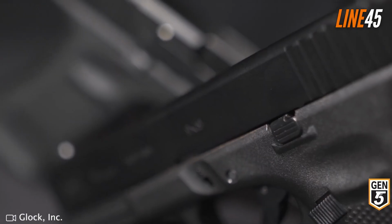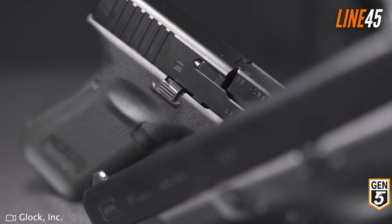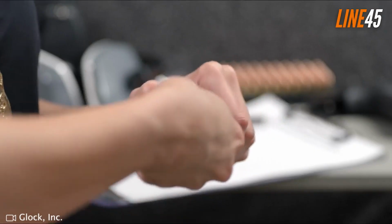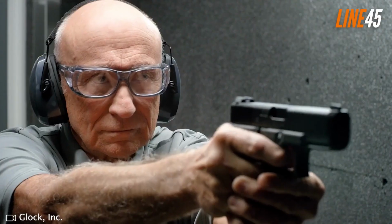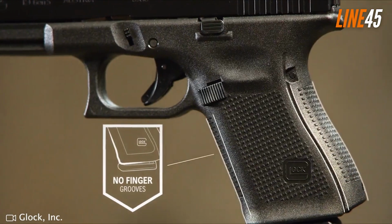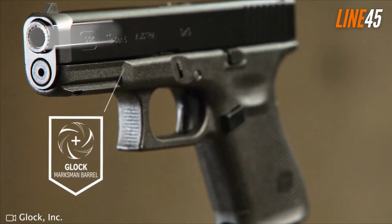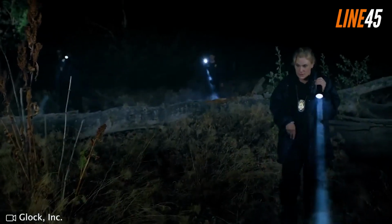Yes, it does. As soon as the Gen 5 G19 hit stores, I couldn't resist giving it a try. And let me tell you, this gun fits like a dream in my hands. No more pesky finger grooves to bother me. This gun is a 9mm pistol with a capacity of 15 rounds. With 1 round loaded in its chamber, its barrel length is about 4.02 inches, while its weight is 30 ounces when it's loaded. It comes with fixed sights, adjustable back straps, and safe action trigger safety.